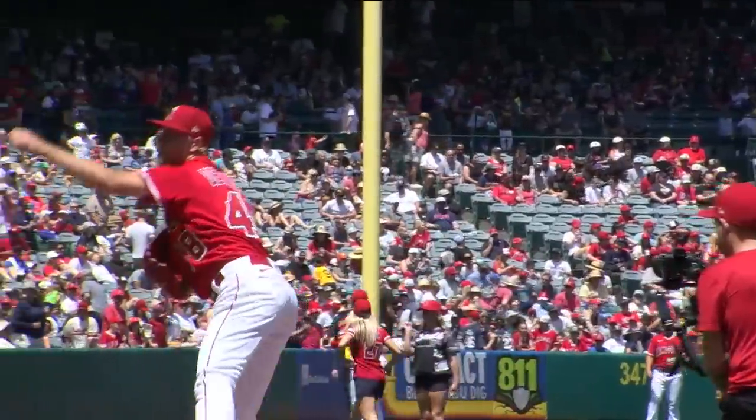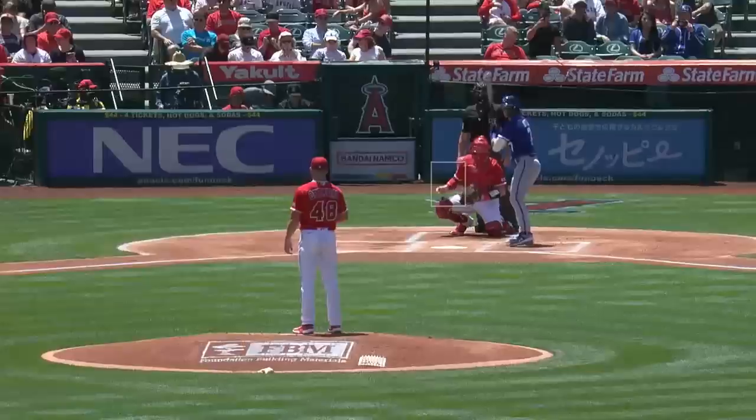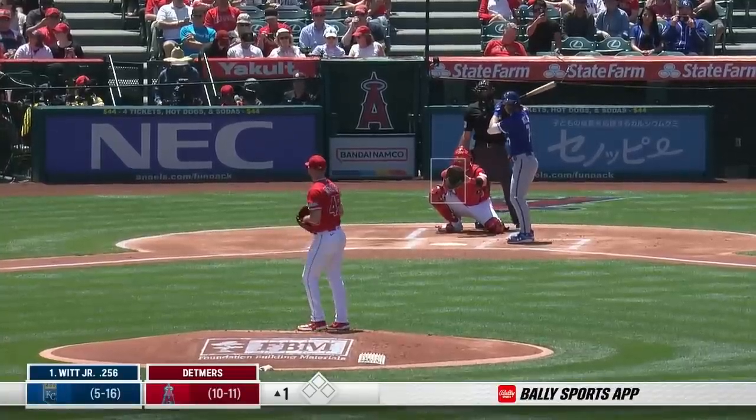Reed Detmers, who had a heck of a rookie year last year, which included pitching a no-hitter. Bobby Witt Jr. will lead off for the Royals in their royal blue jerseys today. The Angels wearing their red tops for the first time this year.